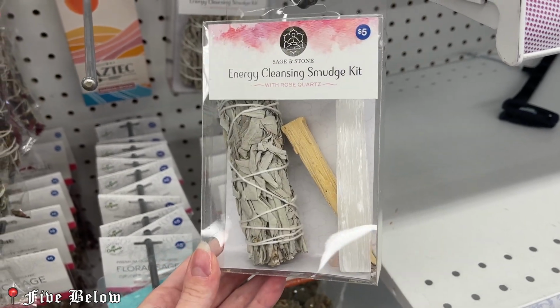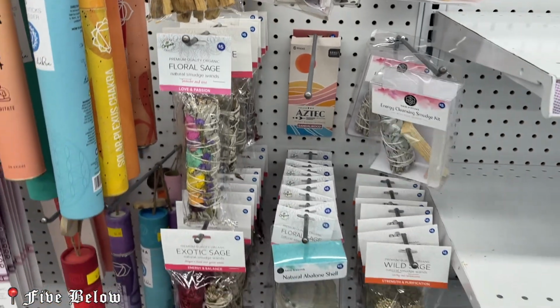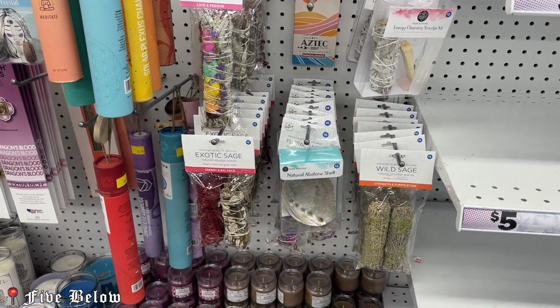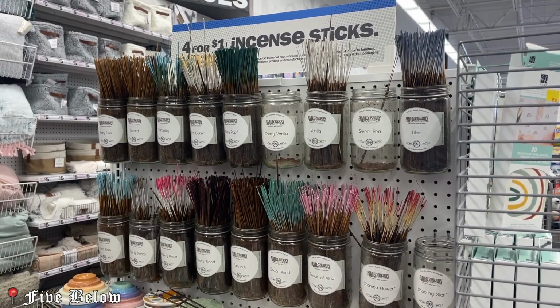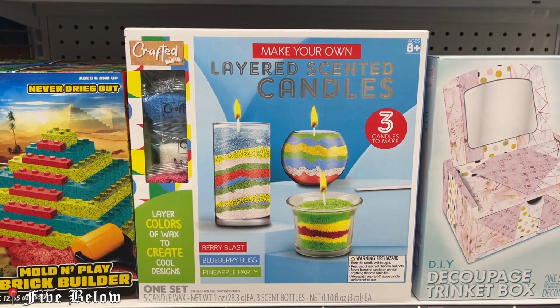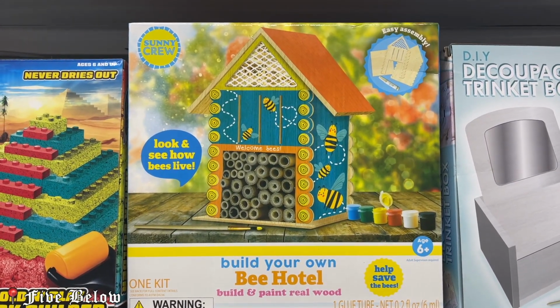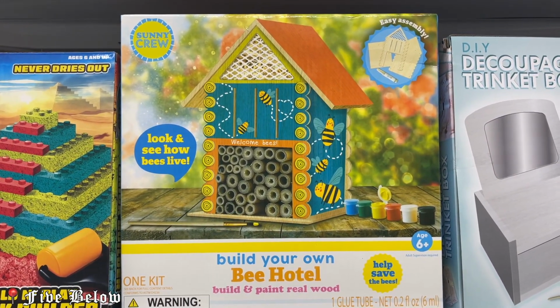Yeah, they have these little kits. I don't know if I trust these. It just seems a little odd. But they do have incense, four for a dollar, and some smelled really good. Does anyone remember these from like the late 90s? And how cute would a spooky bee house be? I'd love to paint that spooky.